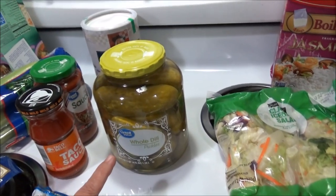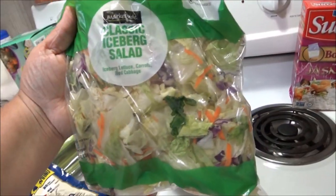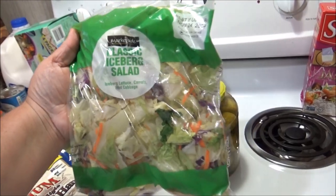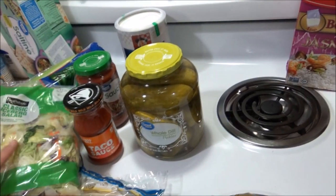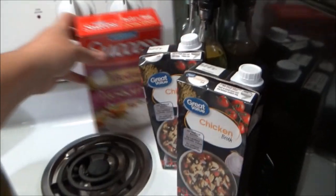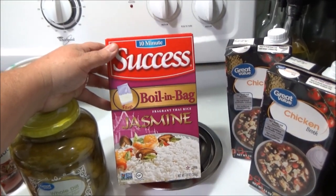I got a thing of whole dill pickles. I got this bag. They didn't have any lettuce, so I had to order a bag of salad. We're going to have this tonight. Market Side Classic Iceberg Lettuce, which don't look great, but it's okay. Success Bowl in a Bag Jasmine Rice.